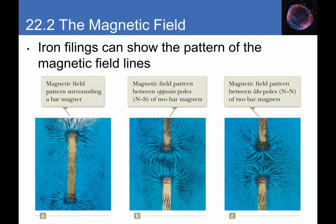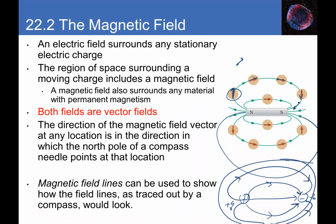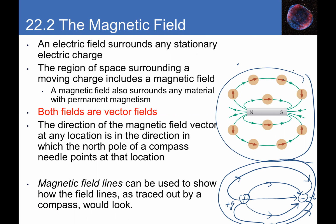Another very interesting thing that you can do to figure out the directions, which I usually do in class when it's a face-to-face class because it's relatively straightforward: you take iron filings and a bar magnet, put the iron filings near it, and you can see exactly this picture over here. You can see the bar magnet and how the magnetic field lines look.